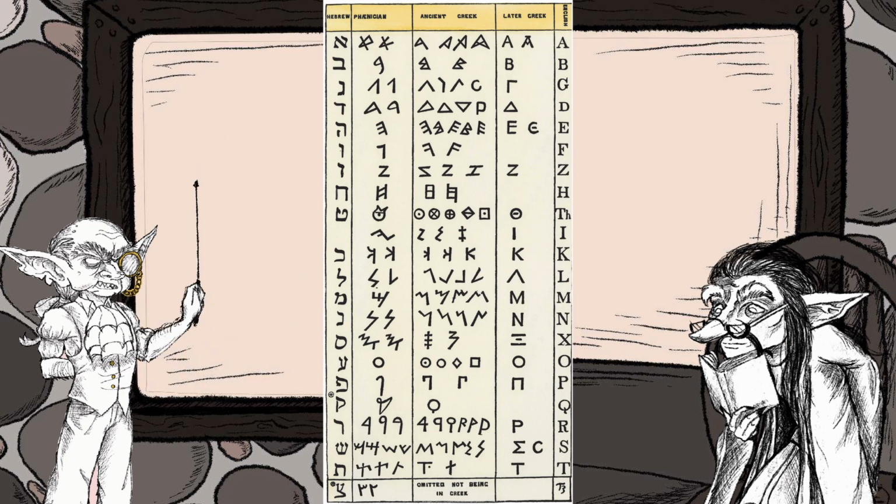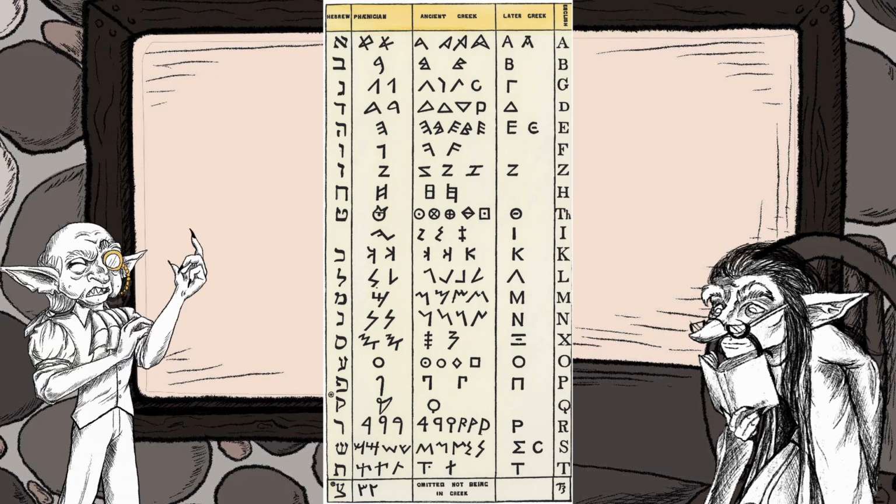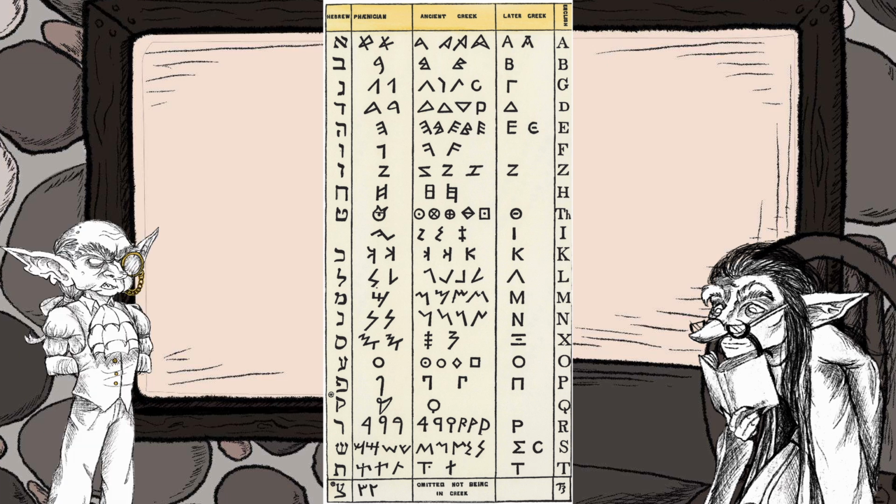Quite right, and consider the following. Here we have the evolution of the alphabet, so you can see our general point. This table shows how the shapes of letters changed as the Phoenician alphabet was adopted by the Hebrews, Greeks, and eventually the Romans, from whom, of course, our modern Roman alphabet derives.